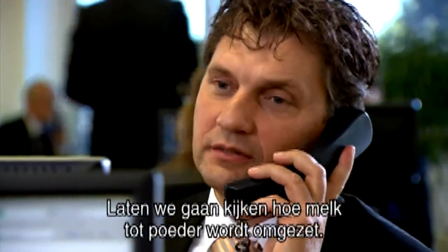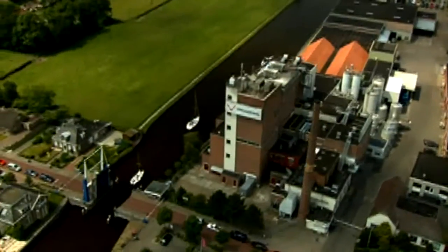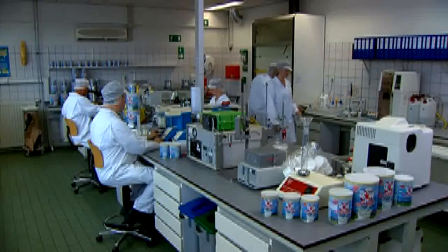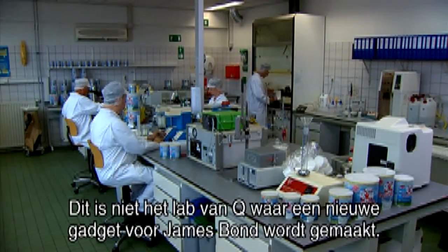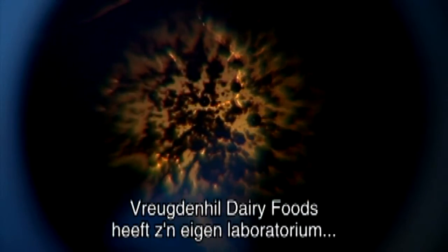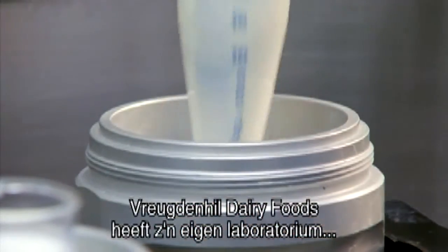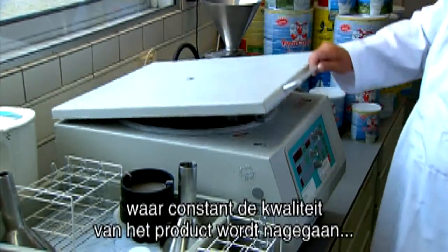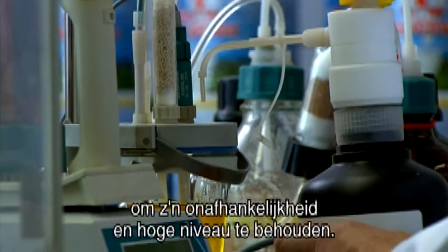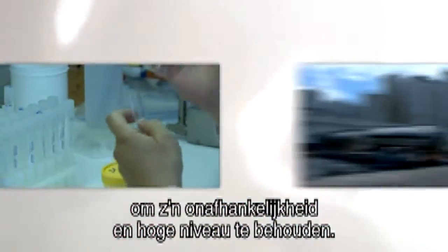Good morning, VreugdenhilFilmNL. Now, let's find out how they make the powder from the milk. This is not Q's laboratory where they make a new toy for James Bond. It's VreugdenhilFilmNL Dairy Foods, which has its own in-house laboratory, constantly checking if their products are up to standard, to retain its independence and level of excellence against other laboratories.